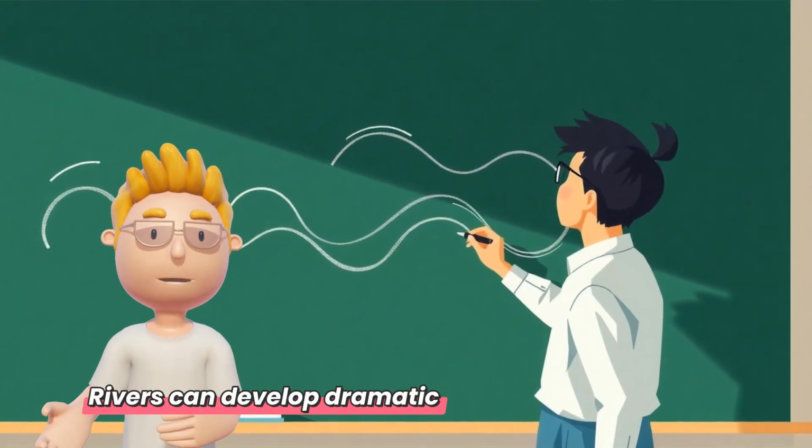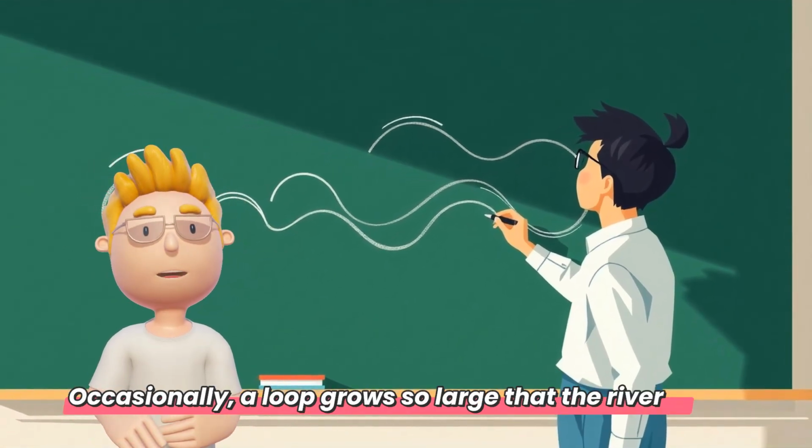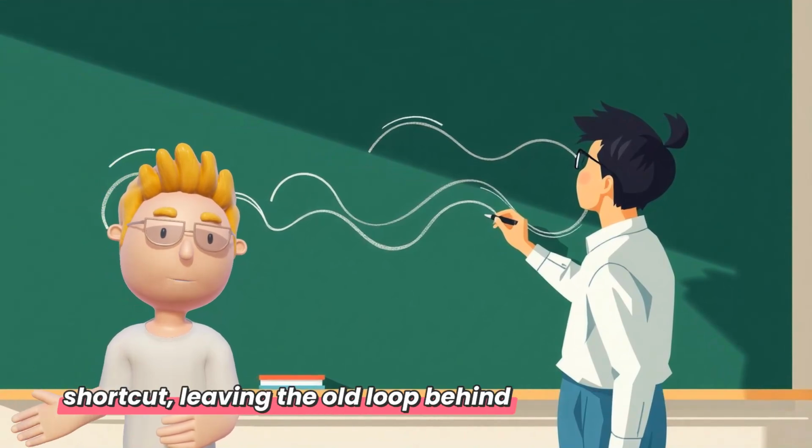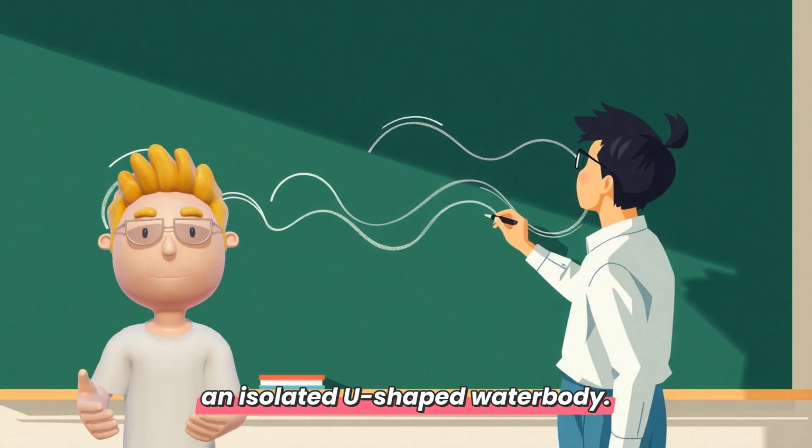Rivers can develop dramatic loops called oxbows. Occasionally, a loop grows so large that the river cuts a shortcut, leaving the old loop behind as an oxbow lake, an isolated U-shaped water body.